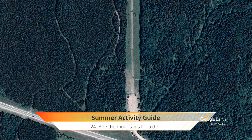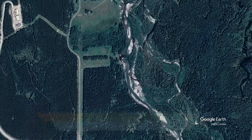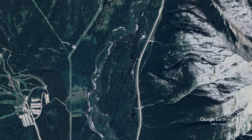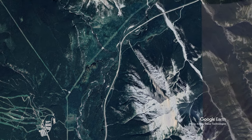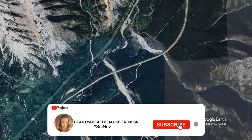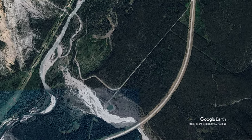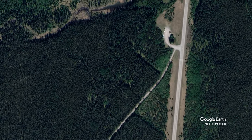Bike the mountains for a thrilling challenge. Mountain biking is a favorite activity in the Kananaskis region, and there are many trails that are built for it. If you are looking for a light ride, try the Stony Trail mountain biking trail, which runs leisurely on gravel and dirt roads. For a challenge, try Baldy Pass. The demanding incline of this trail will give you a workout, but the payoff at the top is worth that muscle burn.